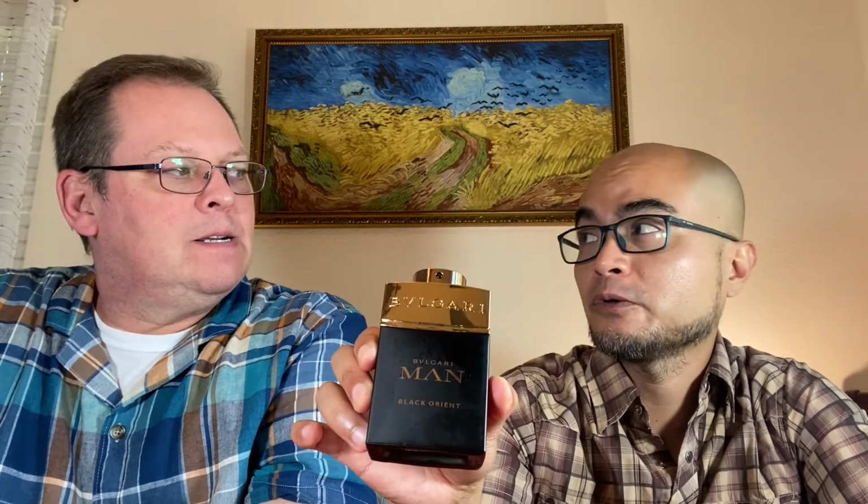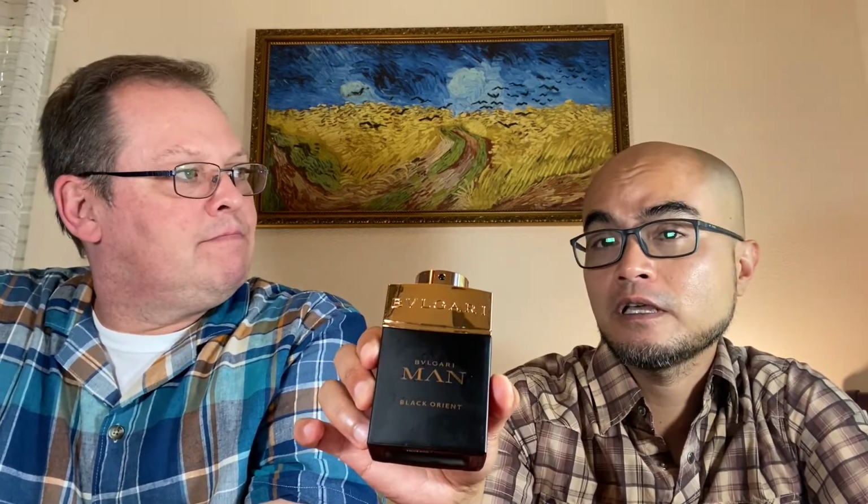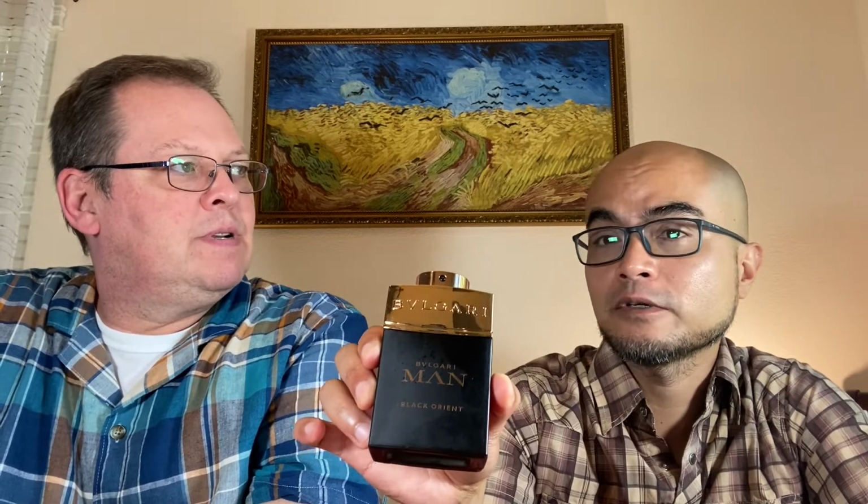This one I'm currently wearing because I want to try a new fragrance for the cooler weather. I've been trying summer fragrances too frequently because it's been hot, but I made an exception today. It's not particularly cold outside, but this smells like a showroom of cars, and you are sitting inside where it's all leather.